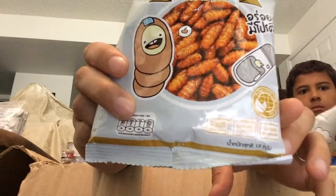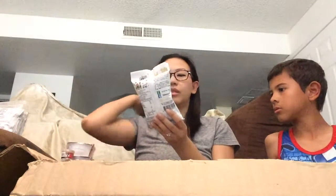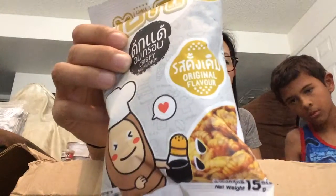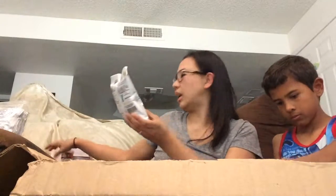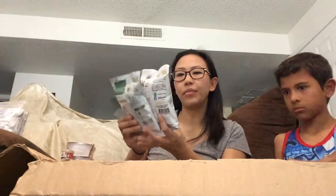The little caterpillar, you know, where butterfly comes from. Mommy, and this one. And this one. What is this one? It's the same thing. Oh, this is the little silkworm too, just like this one here. It's silkworm, but this one is the original flavor. Is it the same? Is this original too? Yeah, they're the same, it's just different packaging.